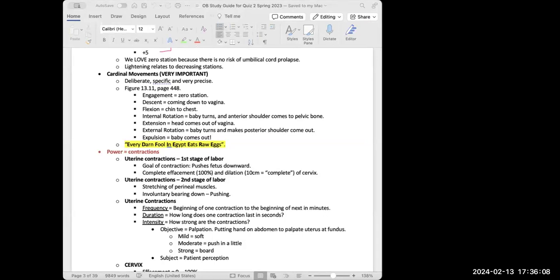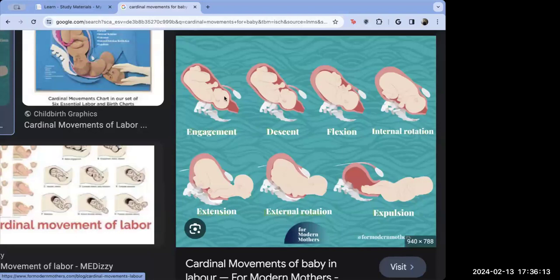So I could show you an image, just so you can see what this looks like. All right. So yeah, that's what I'm talking about here. So here's the engagement with the 0 station. Then they go into descent. Then they go into flexion, where the baby tightens up more in a ball. Then we have internal rotation, where that anterior shoulder tries to come out. Extension, where that posterior shoulder comes out. Now both shoulders are out. Okay. Then the external rotation is where we can actually get the head to pop out. And then expulsion, where the whole baby comes out.